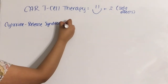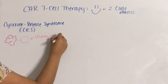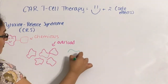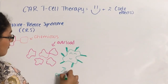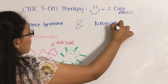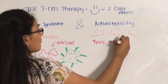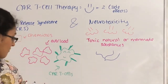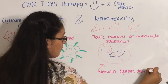However, with all medicines come side effects, and those of CAR T-cell therapy can be severe. For example, cytokine release syndrome, CRS for short, results when T cells get activated. Cytokines are small proteins that help T cells by acting as chemical messengers. However, large amounts of these cytokines being produced as a result of CAR T-cell therapy can be harmful to the body. Another main side effect of this therapy is neurotoxicity, where the exposure to toxic substances, both natural or man-made, affects the nervous system and can be very harmful.